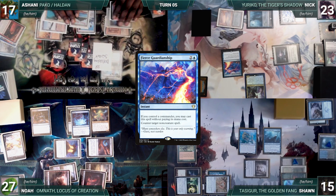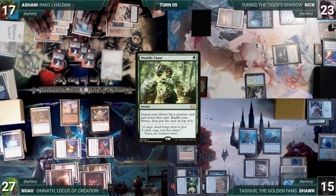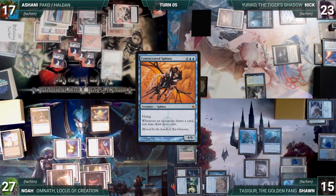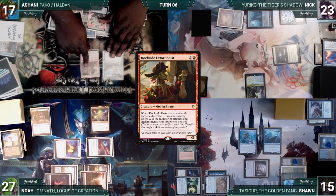With nothing else, Noah passes. At the end of Noah's turn, Ashani casts Worldly Tutor from exile through Haldan. Nezahal and Rhystic trigger, and Sean and Noah draw. Then Ashani fetches up a Consecrated Sphinx onto the top of his library. The turn moves to Ashani. During his upkeep, Ashani wins his Mana Crypt roll. He draws and casts Dockside Extortionist, paying the Rhystic tax.